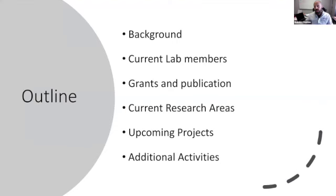Going on, trying to kind of focus more on the things I think of as more extension related, and then upcoming projects, assuming things get funded, and areas I'd like to be able to work in the future, and some of the additional activities that I do in the B Lab currently.